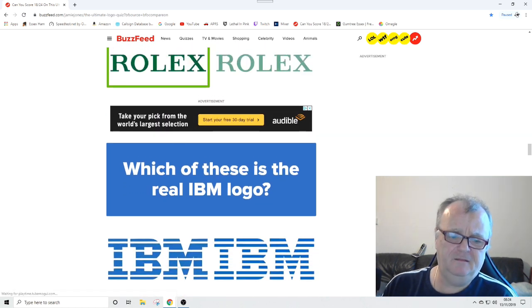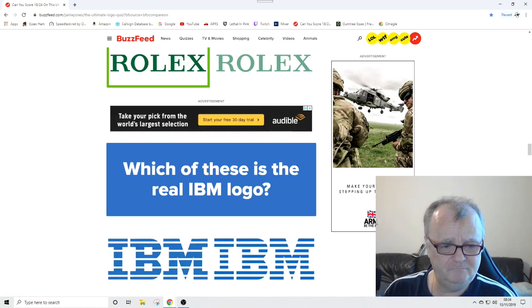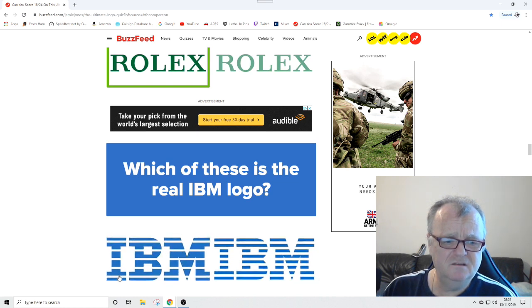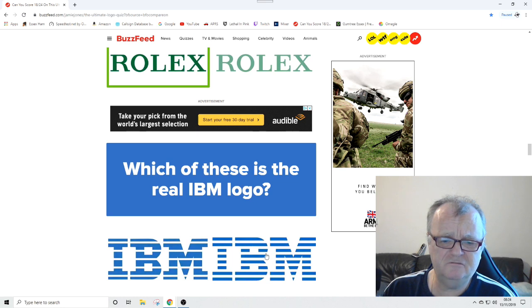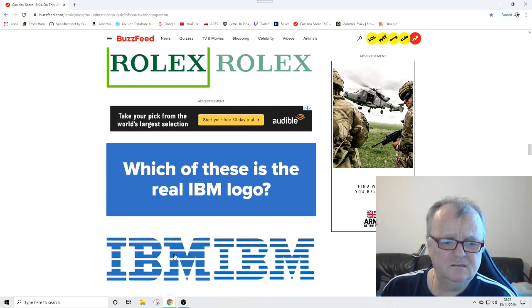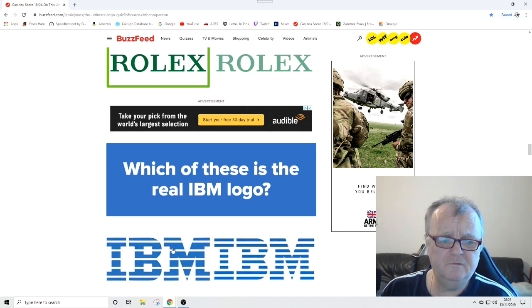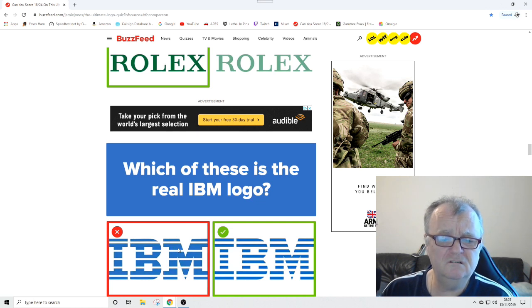Ah, the IBM logo. Well, that just does not look right to me. But that's more bold, and you can actually see that, especially from afar. If that was on a building, I don't think you'd better see that from afar. So yeah, I'm going to go with this one. No. No. Oh, so it was you. Okay, it was this one. Well, I'm blown.